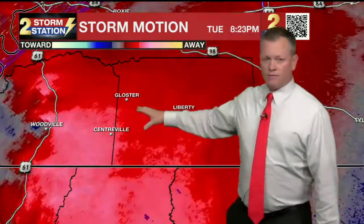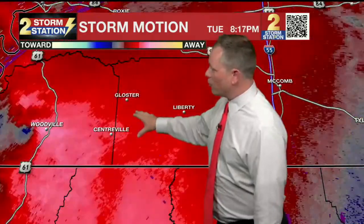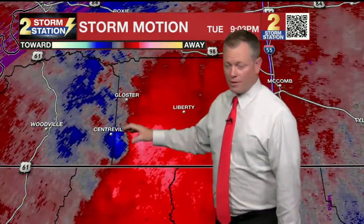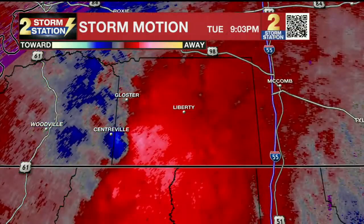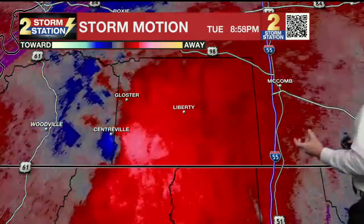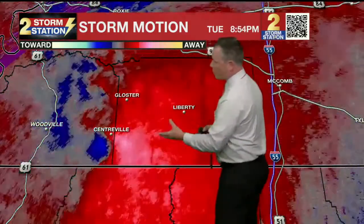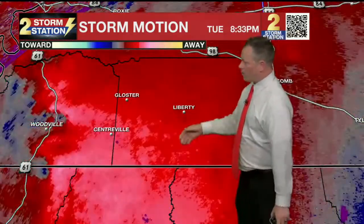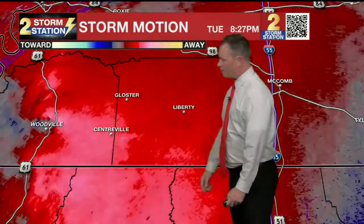If you are in the Centerville area and you're able to safely report to us anything that's occurred, you can do that by sending us an email. You can certainly reach out to us on the X platform as well, or report that with the Storm Station weather app. If nothing happened, report that as well. It gives us kind of a ground idea as to whether or not this storm may or may not be producing a tornado or just simply strong wind gusts in the area of southwestern Amite County now.